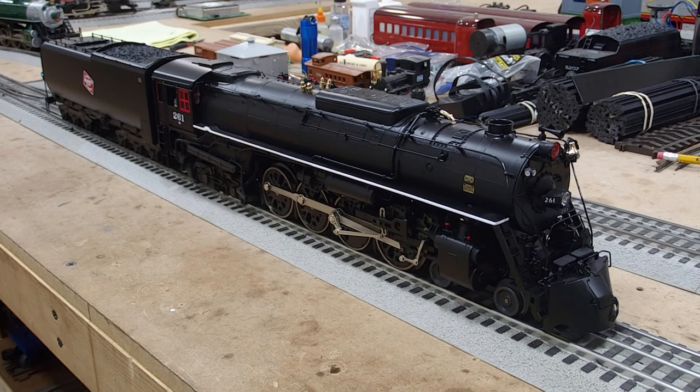And the fact that it's Milwaukee Road, it's kind of different. You don't see Milwaukee Road stuff all the time. So it's definitely interesting, definitely different. And when you listen to the sound, you'll understand why I like it so much. The sounds on this thing are amazing. So let's start this engine up.